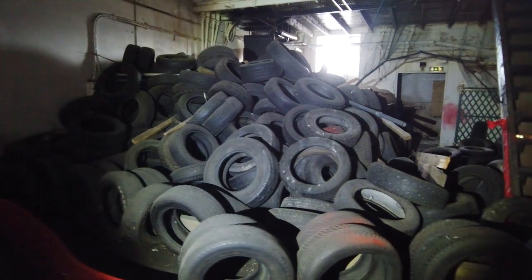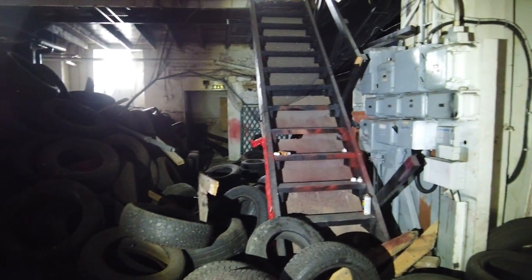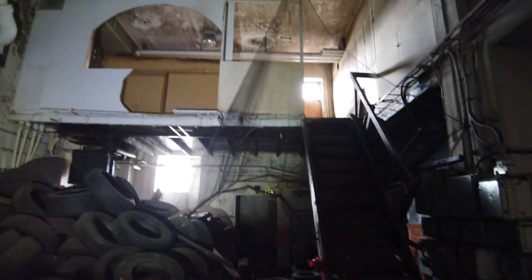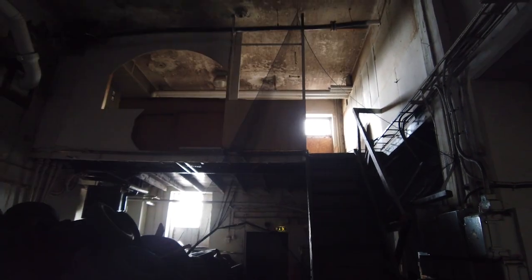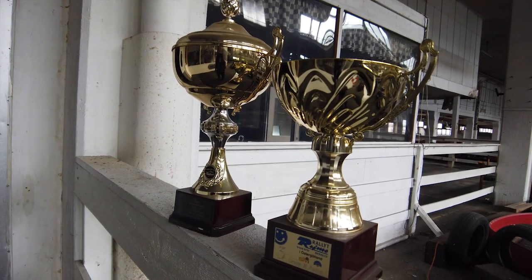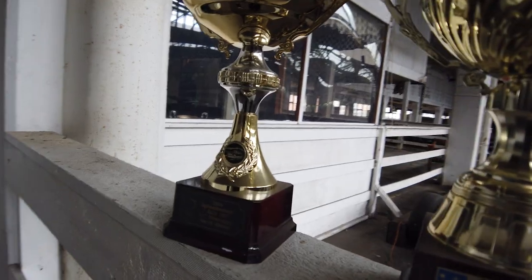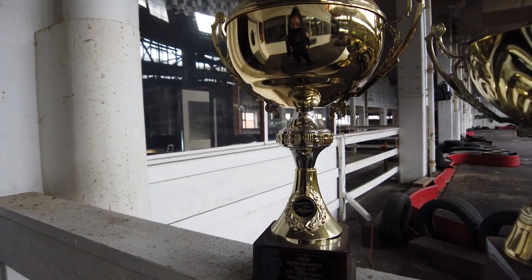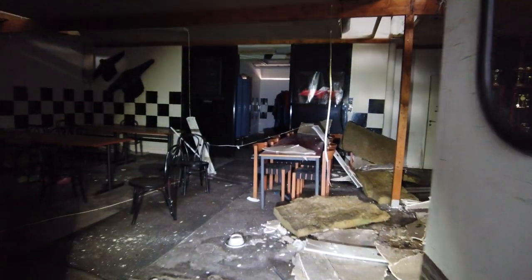Such a great pile. But there seems to be more paths around underneath the stairs, and up there there's something. But we're gonna check out the office. Maybe there's some trophies. This one from 1997. Let's go behind the scenes.